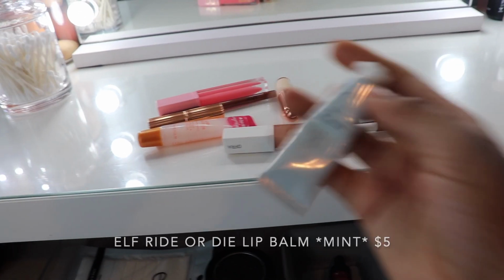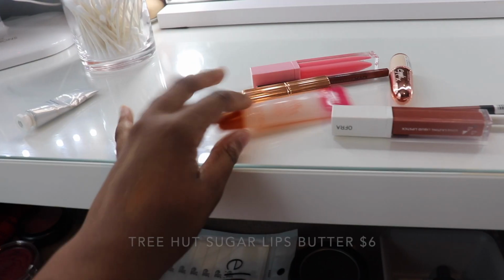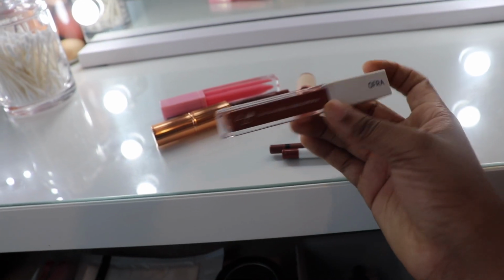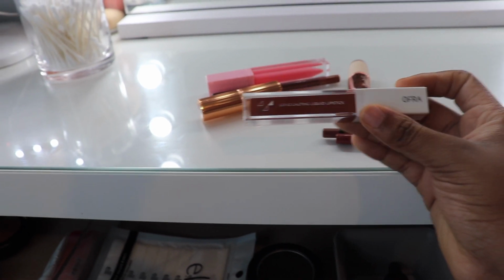For lip balm, we just have the e.l.f. Mighty Mint Ride or Die lip balm in the scent Mighty Mint, and then we have a new lip balm. This is the Tree Hut Sugar Scrub Lip Butter. I actually like all of my lip balms. I'm wearing this lipstick today. This is the OFRA liquid lipstick in the color Las Olas. I love this color. It's super pretty, especially when you pair it with a brown lip liner.